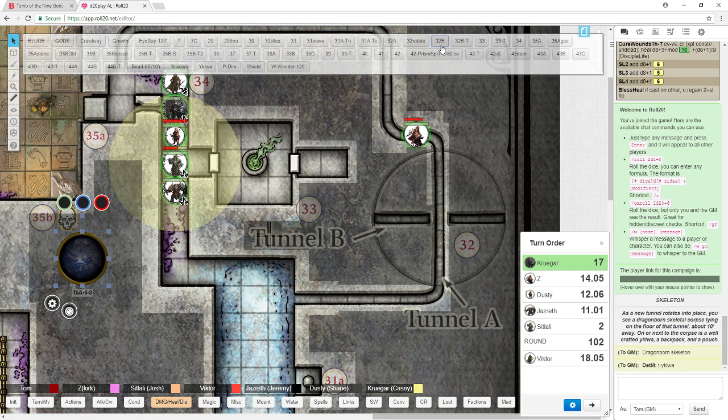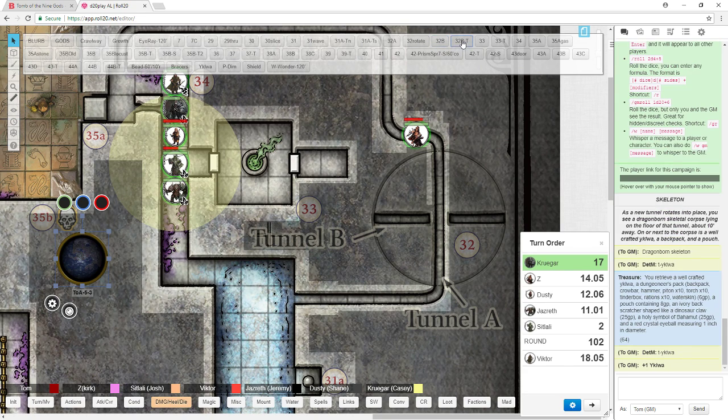As the new tunnel rotates into place, you see a dragonborn skeleton corpse lying on the floor of that tunnel, about 10 feet away. On or next to the corpse is a well-crafted yikla, which is like a short spear, a backpack, and a pouch. Can we just mage hand all that out? Okay. You mage hand all that out, and you find basically a Dungeoneer's pack on him. A pouch containing 8 gold, an ivory back scratcher shaped like a dinosaur claw, a holy symbol of Bahamut, and a red crystal eyeball measuring 1 inch in diameter.